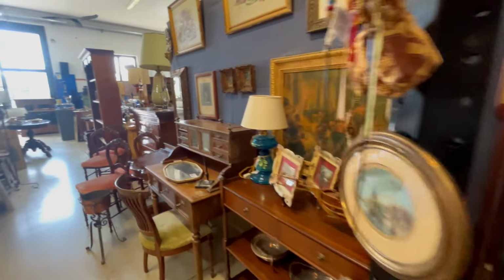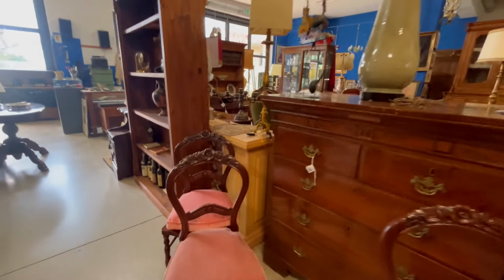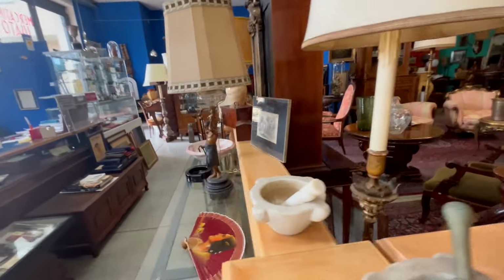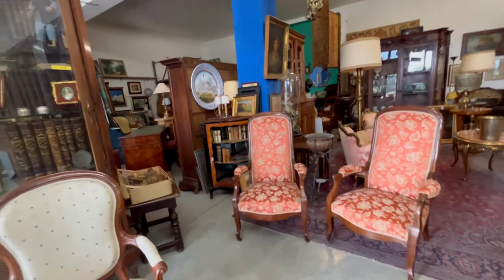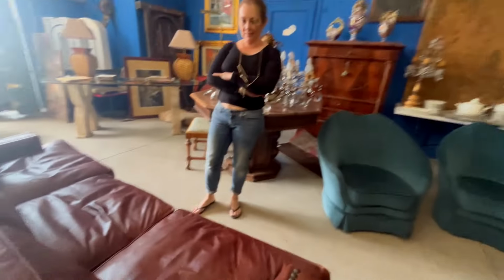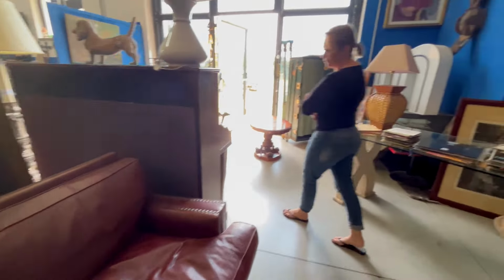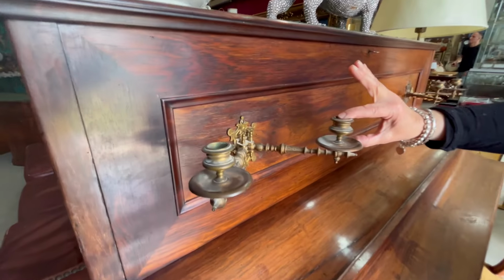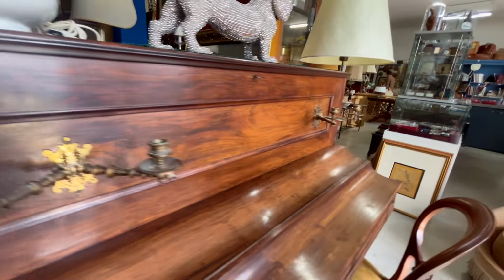There's some great stuff in here. What have you got? Chesterfield. No, it's not a chest, it's just a leather, but look, we want a sofa bed. But have a look at this pianoforte. Remember these? Oh, yes, we saw them at another second hand, at the Mercato. And they were selling these by themselves in Florence. Now we know.